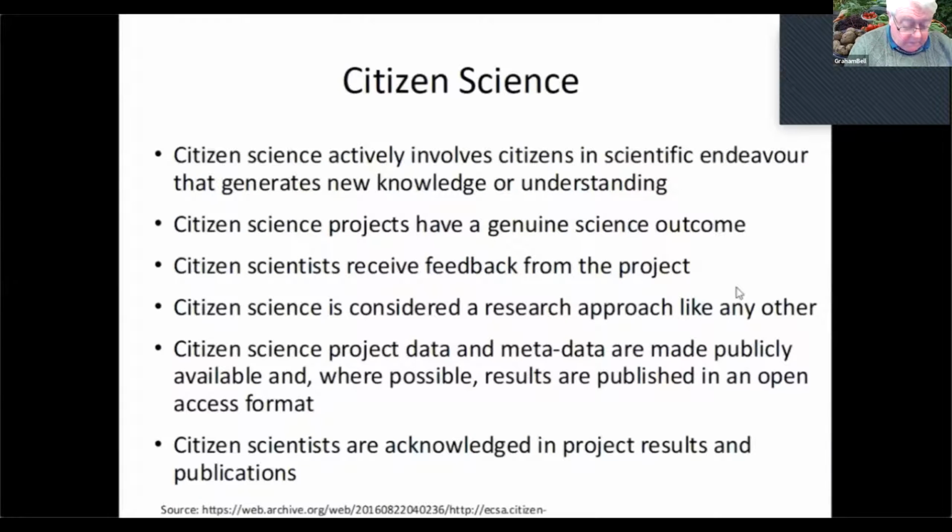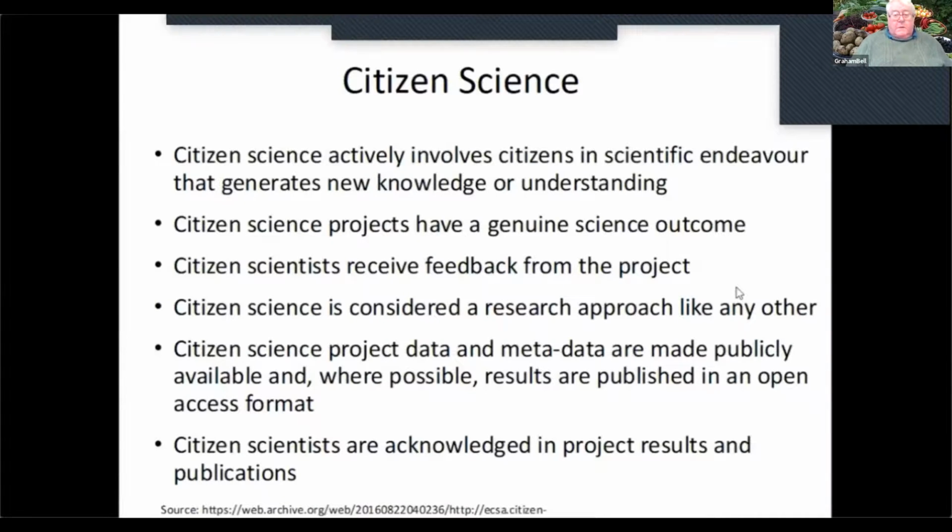To help build the evidence between soil health, plant health, food, human nutrition, and environmental health, Growing Real Food for Nutrition has been using citizen science. In 2015, the European Citizen Science Association published its 10 principles of citizen science, and I wish to highlight a few key principles. Citizen science actively involves citizens in scientific endeavour that generates new knowledge or understanding. Citizens may act as contributors, collaborators, or as project leads and have a meaningful role in the project.